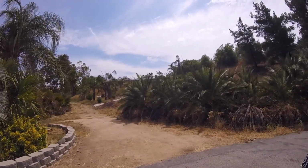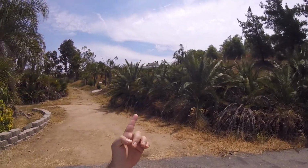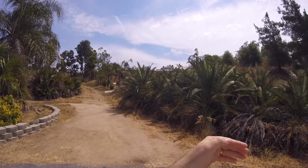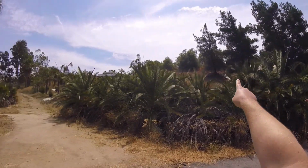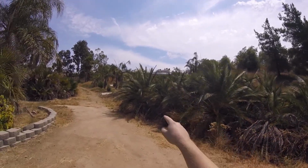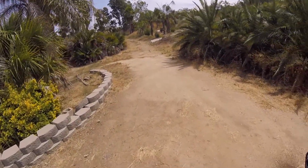There's a walking path. But is that pergola part of it? Because it looks like it's on the property line, if the property line is that fence up there. Maybe we can go check it out. Might as well.